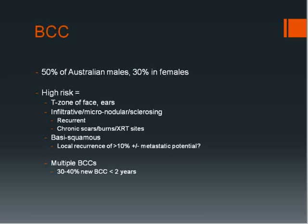And even though your low-risk BCCs have got low chance of causing any trouble in recurrence, if you've got someone getting 2 or 3 in one visit, their risk over the next 2 years is probably 40%. So I think they would be worthwhile seeing once or twice a year over the next 2 years, just to ensure that you can pick them up early before they turn into a high-risk BCC or develop a BCC at a high-risk site.